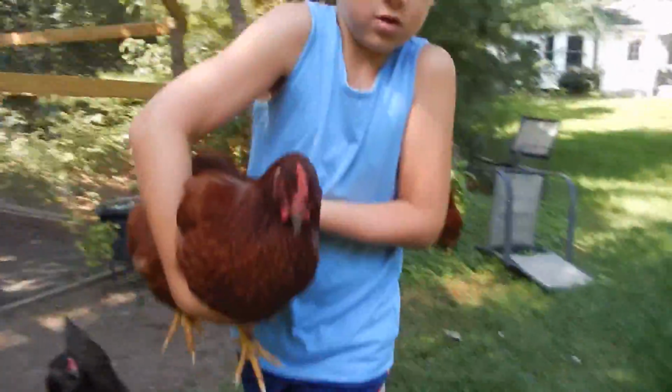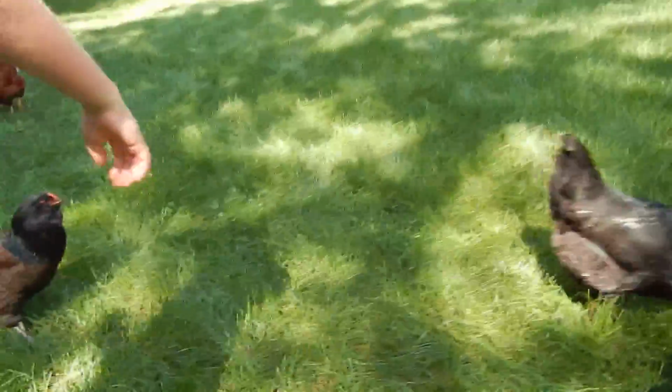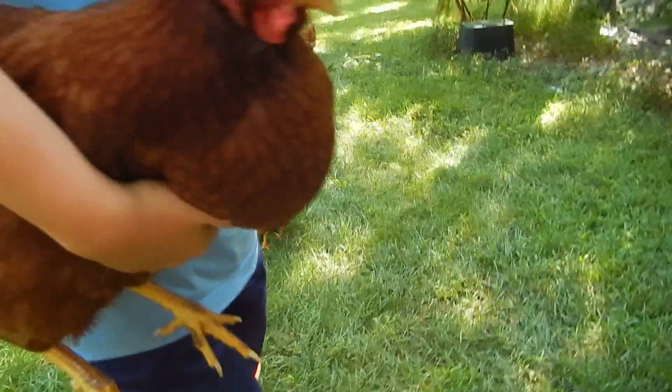Jonathan, I can't look at the camera at the same time because chickens are after me. Here is one that doesn't really like to be held. I picked her up. I don't really hold them for a long time, like a minute or so. We don't hold chickens for very long, like the ones that are always stubborn. I'm gonna tape it. This is a different chicken, I think. Do you want to pet it?